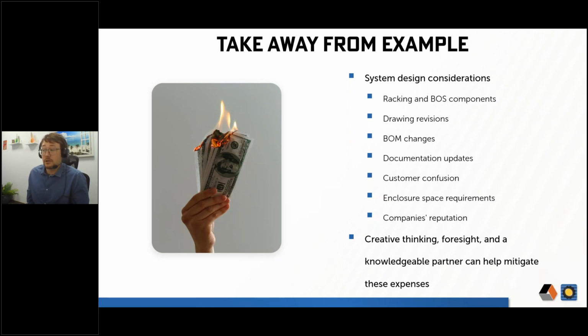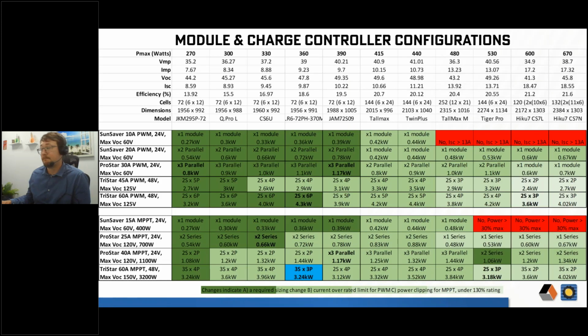The larger charge controller may require more enclosure space. And then, of course, this could affect companies' reputations if we make mistakes and have to unwind those because we're not thinking creatively, having foresight, and making sure that we have a knowledgeable partner to navigate some of these challenges.